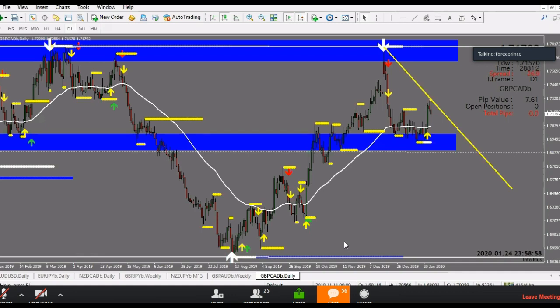Mr. James, I got a question. If you look here, under that zone you've drawn, there's another weekly level there to the left. Do you think price will get to that weekly level and then reverse?